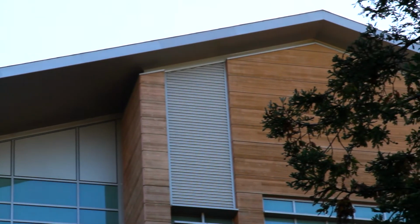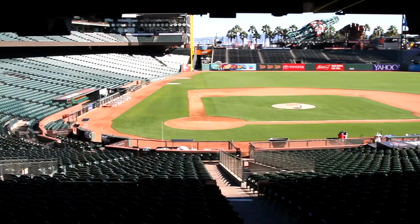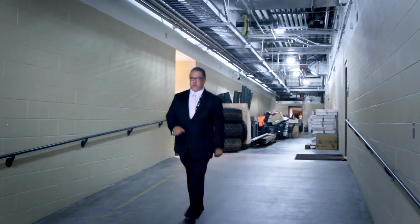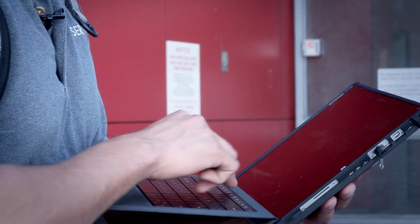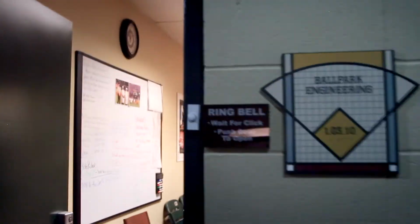Educational institutions aren't the only ones going green. In San Francisco, AT&T Park is also leading the way in modern, high-performance building technologies and is one of the few LEED Gold certified stadiums in the country. We're always looking at technologies and ways of gathering and assimilating data to help us make good decisions. It's kind of transitioned from turning wrenches to using laptops to diagnose problems and being able to use programs and software. So that's where my generation has to now go backwards and kind of reverse engineer our learning process, whereas the new generation is already geared for where we're headed.